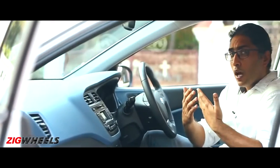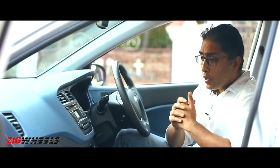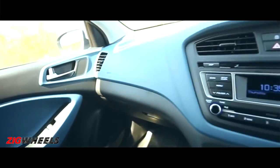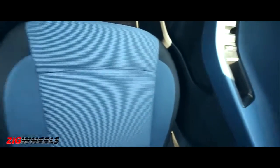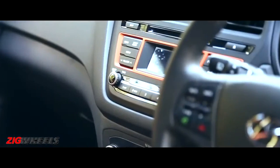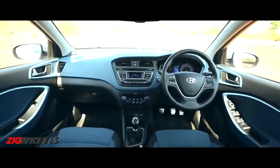Now we've seen how much differentiation Hyundai has created in the exterior styling of the i20 Active compared to the regular hatchback. But on the inside, the design remains more or less the same. Now you have new fabric, and the same color has been transferred over to the dashboard and to some pieces on the door. And honestly, this blue just doesn't look very good. Now we're driving the silver car, so it's color coordinated with this blue. The brown color car has a different color interior. But this blue just makes the interior look less plush, less upmarket compared to the regular i20.